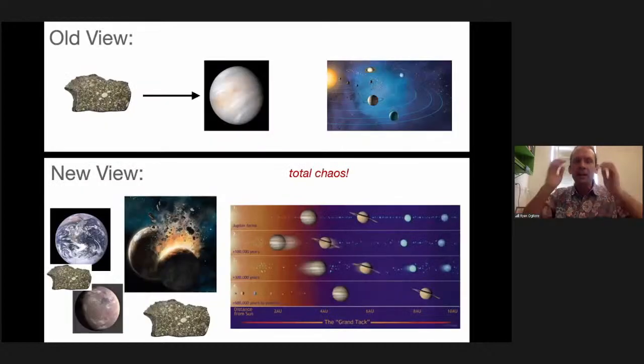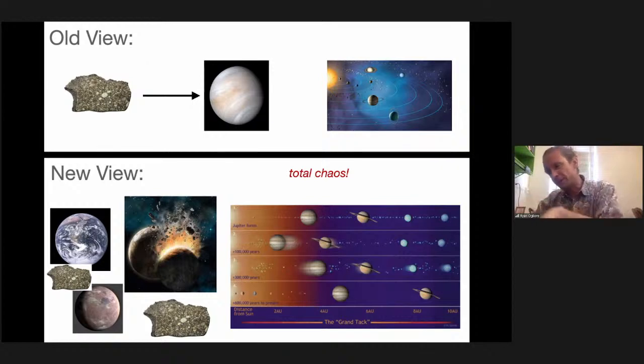So now we have this totally crazy sequence of events where 10 or 15 years ago, we thought things evolved very nicely from primitive to evolved planets with core mantle structures. The planets didn't move very much. And now it's absolute chaos. Things were crazy. We're forming these lava worlds very, very soon. We're forming differentiated planets very soon. We're accreting these primitive asteroids very late. Jupiter's moving in and out. Neptune and Uranus were following. So it's total chaos now.